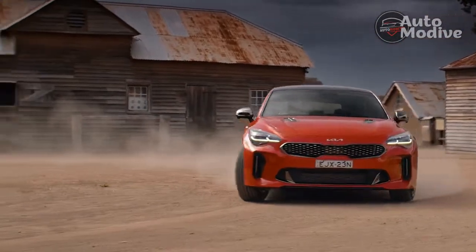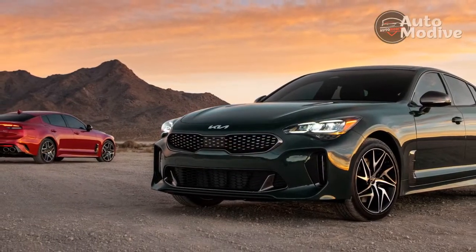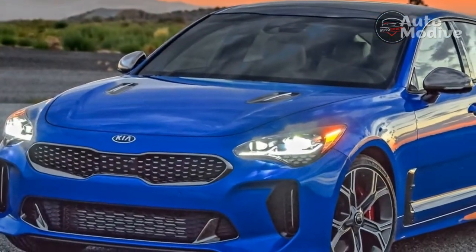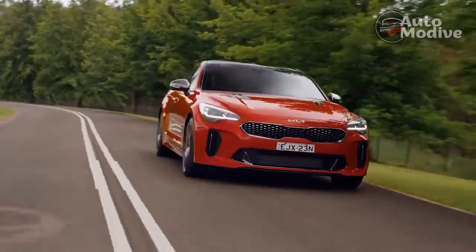Kia sold just 13,517 Stingers in the US in 2021, down 20% from the model's peak sales of 16,806 in 2018, which was its first year on the market. Despite the refresh for 2022, the rear-wheel drive hatchback's sales are down 13% year-over-year.